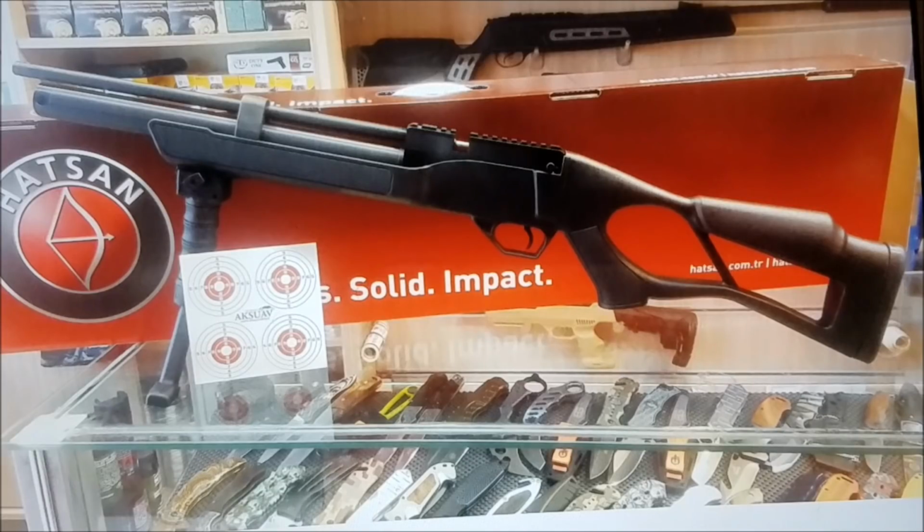Okay, here's the Flash from the other side that doesn't have the lightning bolt on it. Some of the main points of this Hatsan Flash is that it's going to feature the Quattro trigger. The Quattro trigger is a pretty famous Hatsan trigger. It's adjustable for load and travel, so it's highly adjustable. It's a match grade trigger.